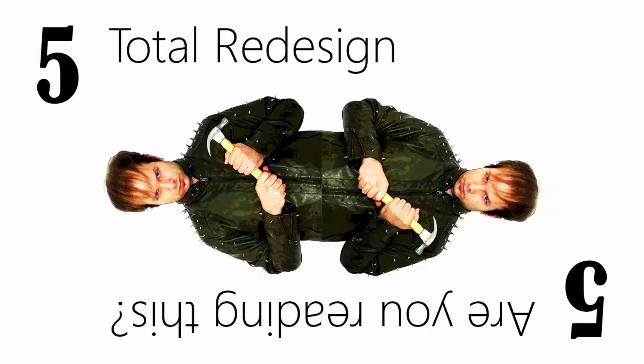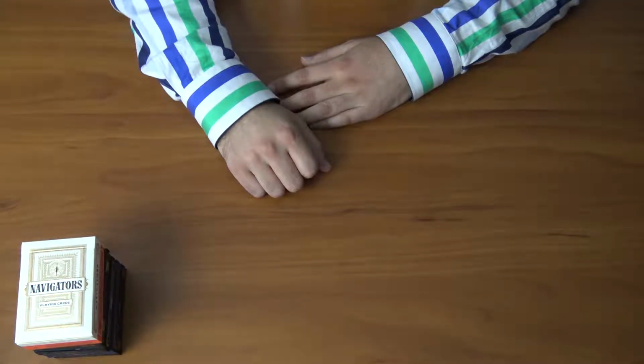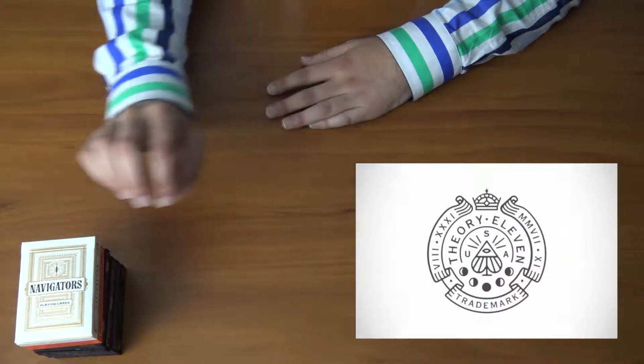And number 5, total redesign. Now these are my absolute favorite. A lot of effort was put into not only making a fully unique custom deck, but designing it with the user in mind. Just as simple and easy to read as a standard classic deck, no excessive ornamentation like a novelty deck, no simply adding a twist to an existing design, a deck that's completely new and still just as practical. My favorite playing card manufacturer, Theory 11, sells a lot of these kinds of decks.